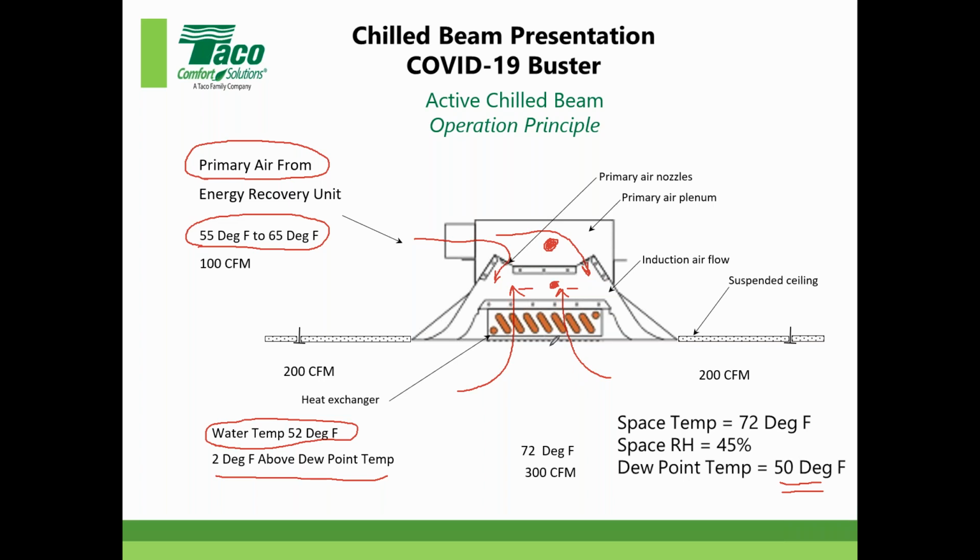And if you'll notice, the induced air is approximately 300 CFM. That's what is shown down here. So that room air is going up like this, and it's 300 CFM. And that's combining with the outside air from the energy recovery unit, or the dedicated outside air unit, or DOAS unit, which we'll talk about. So we got 100 plus 300, that's a total of 400 that's entering the space, 200 on each side. 200 coming out on this side here, and 200 coming out on this side over here. So the total air that's being moved in the space is 400 CFM. However, the primary air is only 100 CFM.